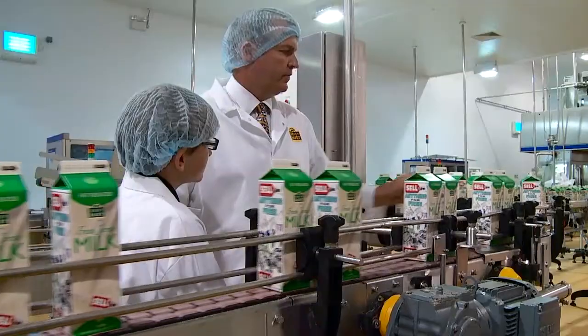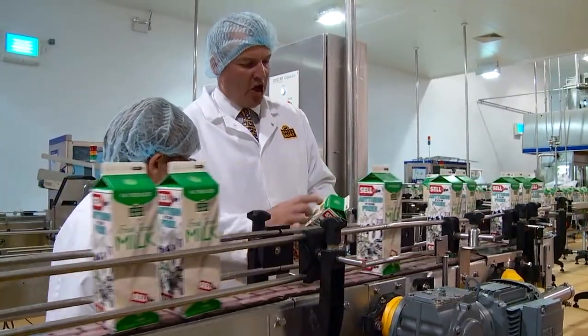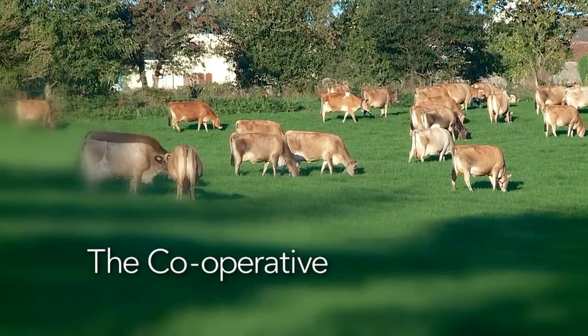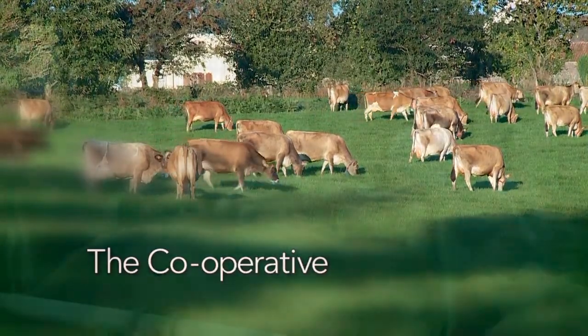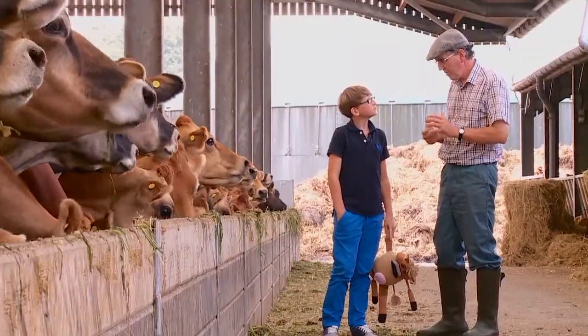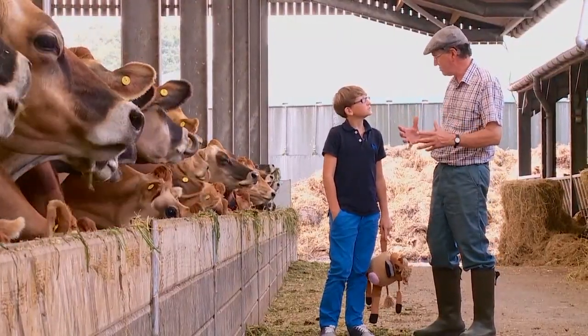So, the milk that leaves the dairy is really safe, but what about the relationship between the dairy and the farmers? Well, it's a very special one because we operate as a cooperative, and that means that all the farmers who produce milk in Jersey actually have a share and own the dairy. So it's very important for us that the dairy works really well.